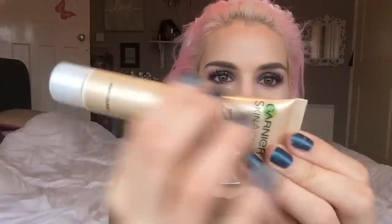Anyway, guys. So yeah, I always get this one in the thin, long tube. I've tried the one in the short tube. Do not like that one. Completely different formula. So anyway, I love this. Literally, I wear this to work. I wear it when I've got no other makeup on.